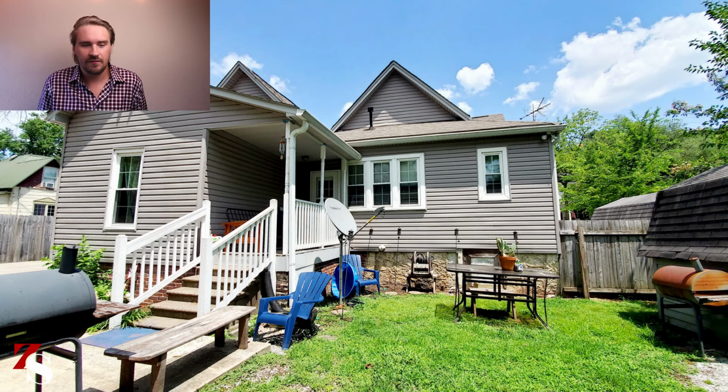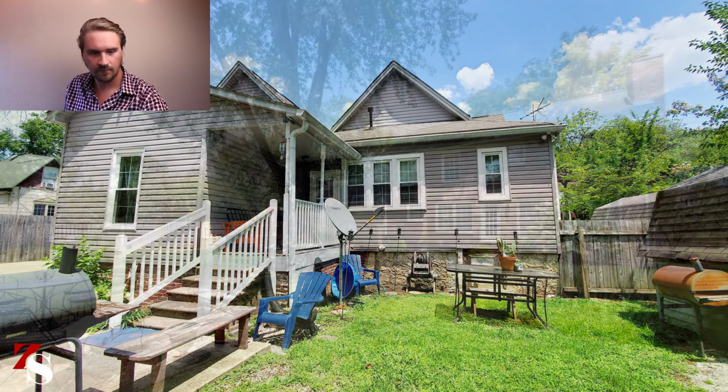But again, the space is being used and it's just a quick process to get the listing on the market. And ultimately, it's not the worst back patio or backyard setup that I've seen.